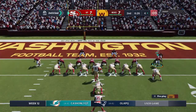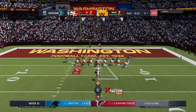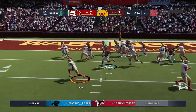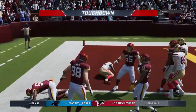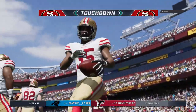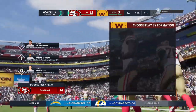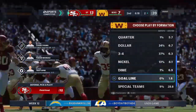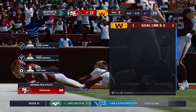Line of scrimmage, again the 4-yard line, 2nd and goal. They run with Logan. And he's going to take it in. Touchdown, San Francisco. T.J. Logan, his first touchdown on the year. And the 49ers have now taken the lead.